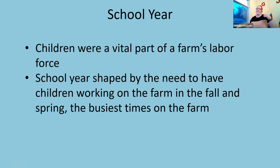Now, you have to understand that the school year around that era, 200 years ago, was completely different from what we have today. New Jersey was a very farming-oriented state, and farming was an important part of New Jersey. It had so many farms. There are so many places right now where you wonder what this place looked like 200 years ago. Oh, this was a farm, all right? So children were a vital part of the farm's labor force.